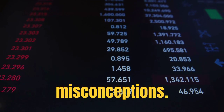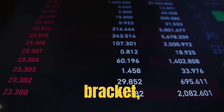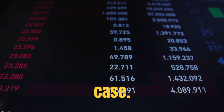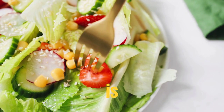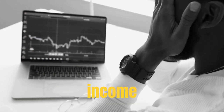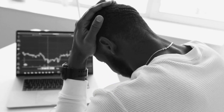Common misconceptions. A common mistake is to assume that if you're in a higher tax bracket, all your income is taxed at that higher rate. This is not the case. Each portion of your income is taxed according to the bracket it falls into, which means only the income above the threshold of the previous bracket is taxed at the higher rate.